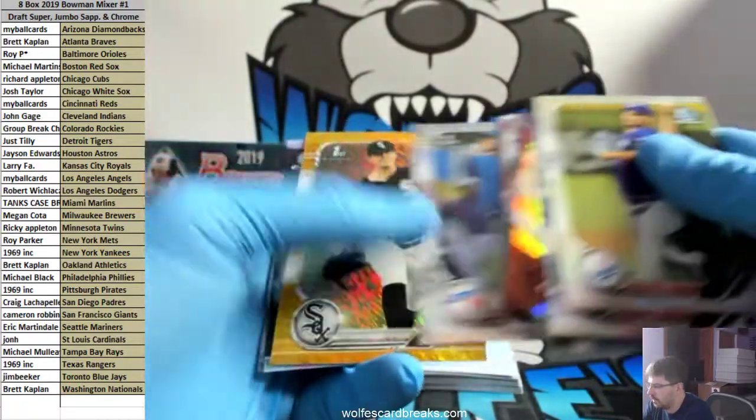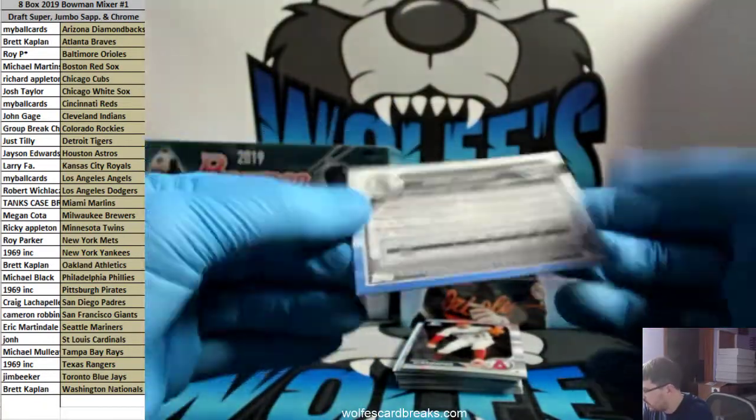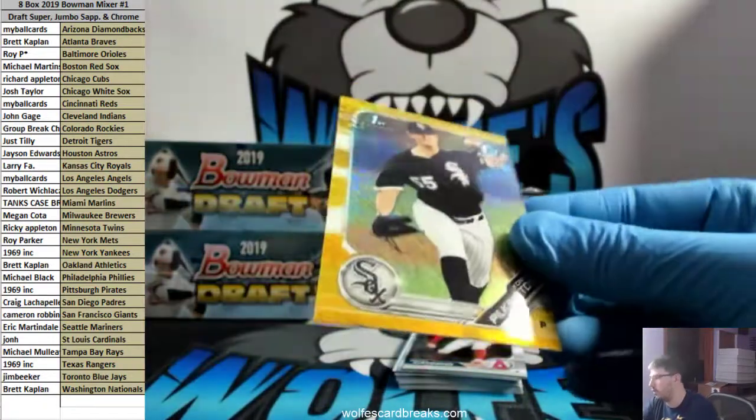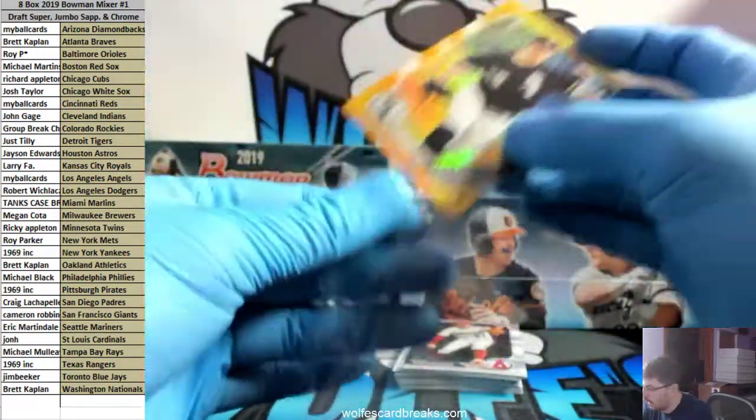Little mixer gold Plinkington. Are none of the shimmers numbered in these? Oh, no, it's on the front. 7 out of 50 gold shimmer, I was going to say. Plinkington.